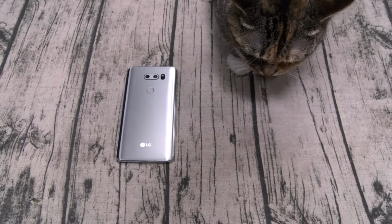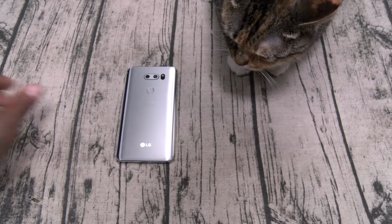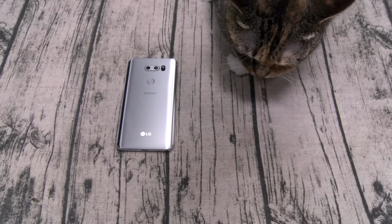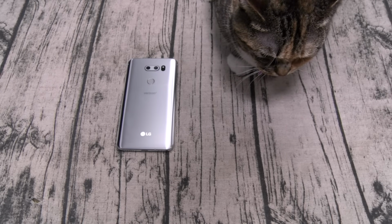If you're like me and you're on Verizon and you want a V30, you only got one color choice, silver. Now, don't get me wrong, I like the silver, but the black would have looked so much better, especially when you're talking about phones that don't have a bezel. The black would have just looked so much better, so I wish they would have had more color choices, especially for that price. Anyway, so that's everything that I don't like.